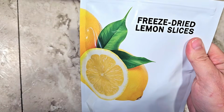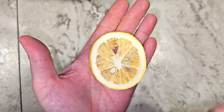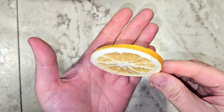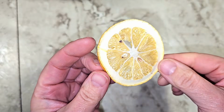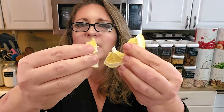And finally, I've got the freeze-dried lemons, lemon slices. These are also thin slices from the whole lemon, and everything is in there. The seeds, the peel, the pith, everything is included. So it's just a complete slice of lemon. I'm going to break one. You can break these super easily.